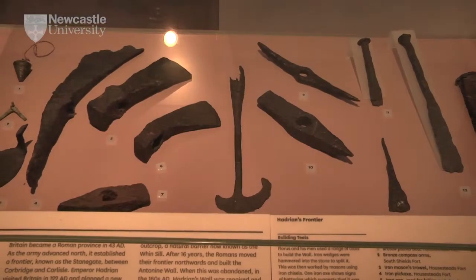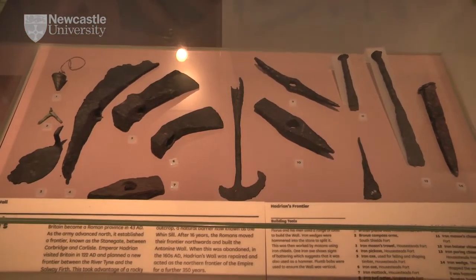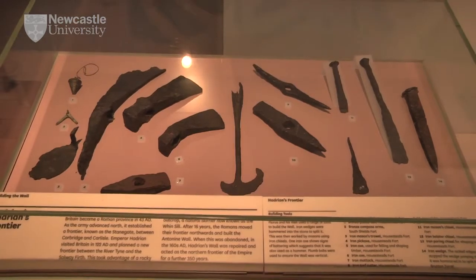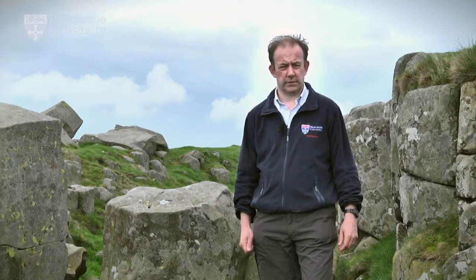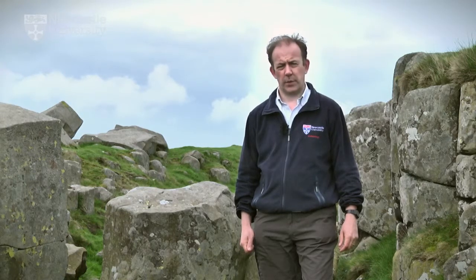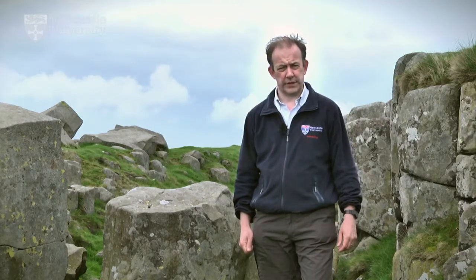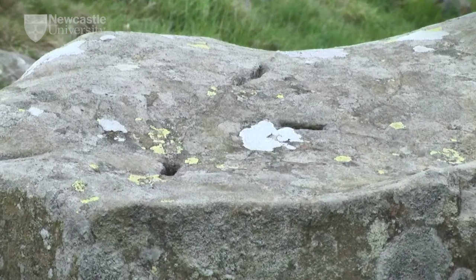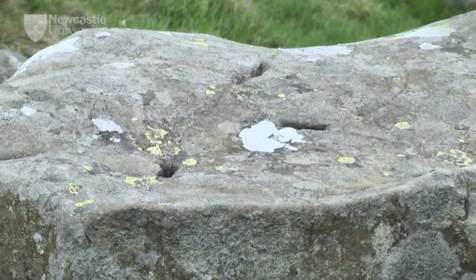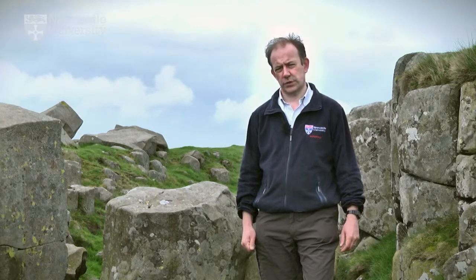So it should not surprise us to find evidence for tools as used by the original wall builders from various sites along the length of the wall. We can see tools for turf cutting, for stone splitting, but we can also see the areas where those tools have been applied. Quarry sites, for example, or here, as at Limestone Corner, areas where the Roman engineers have tried to break open stone. But that's not our only evidence for the process of wall construction.